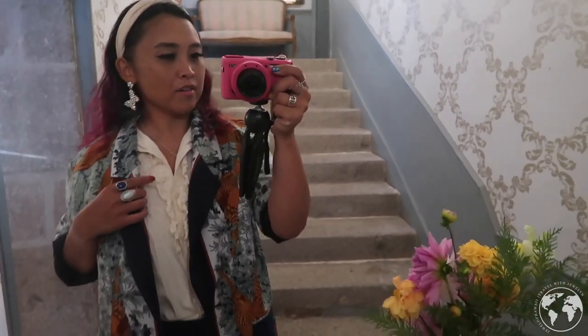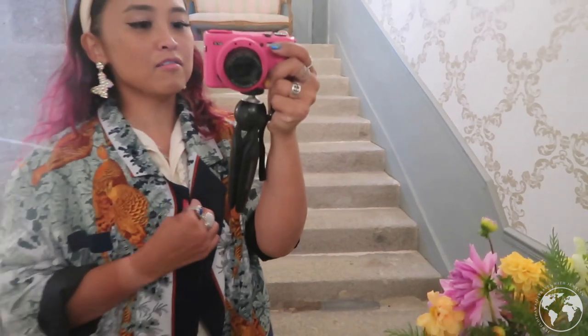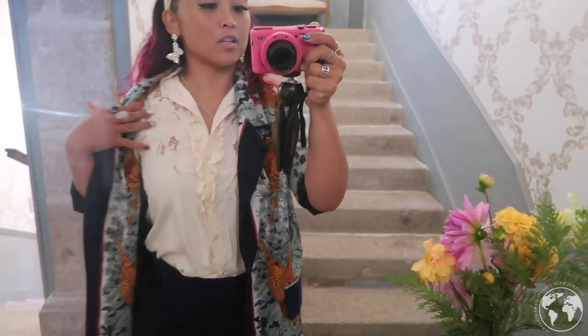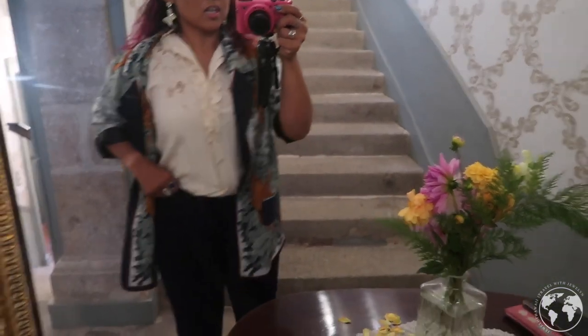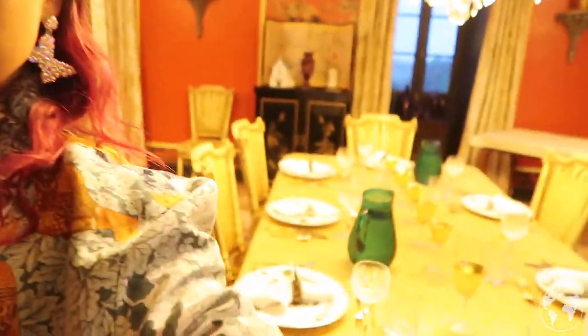I'm wearing vintage everything except my earrings and my headband. But I absolutely love my vintage peacock blazer. I have a vintage blouse with lots of lace. And then just high-waisted navy vintage pants. Cheers to group dinner. The table is set so pretty.